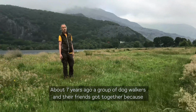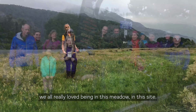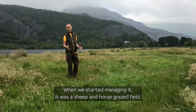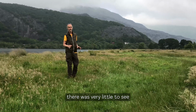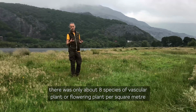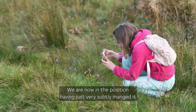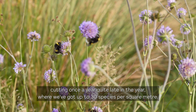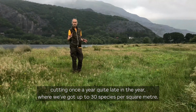About 7 years ago, a group of dog walkers and their friends got together because we all really loved being in this meadow, in this site. When we started managing it, it was a sheep and horse grazed field, there was very little to see, and there was only about 8 species of vascular plant or flowering plant per square metre. We're now in a position, having just very subtly managed it, cutting it once a year, quite late in the year, where we've got up to 30 species per square metre.